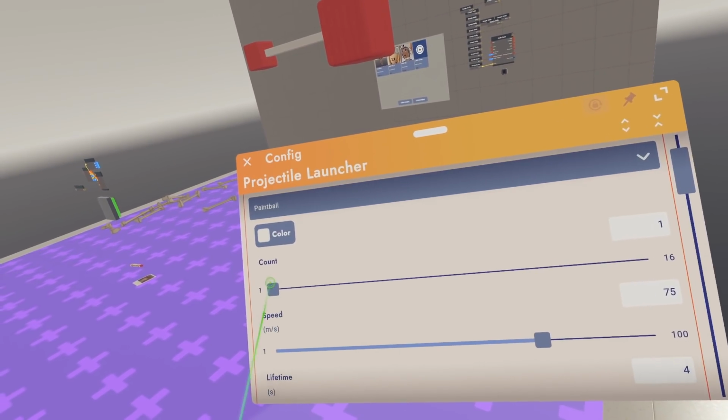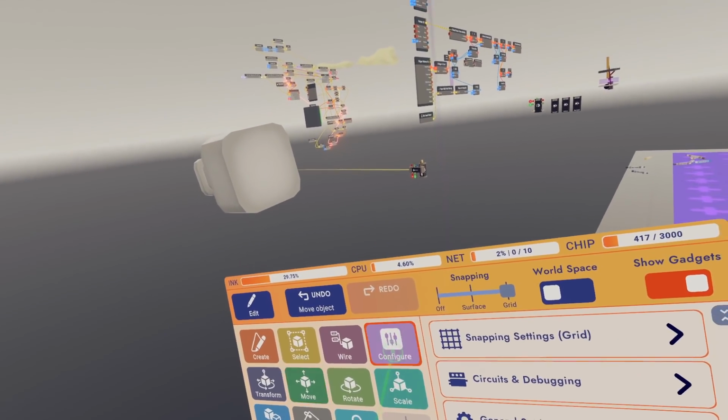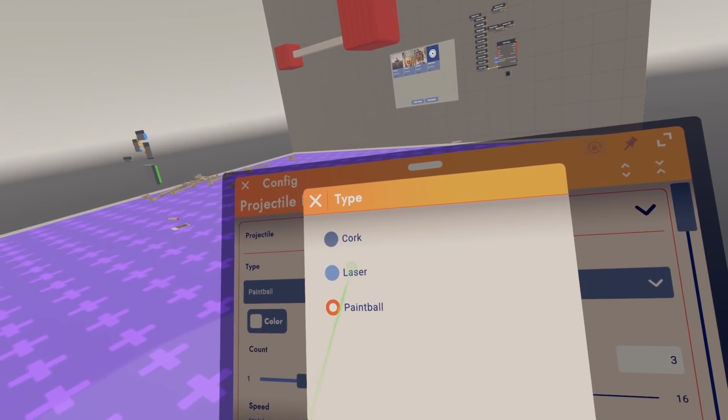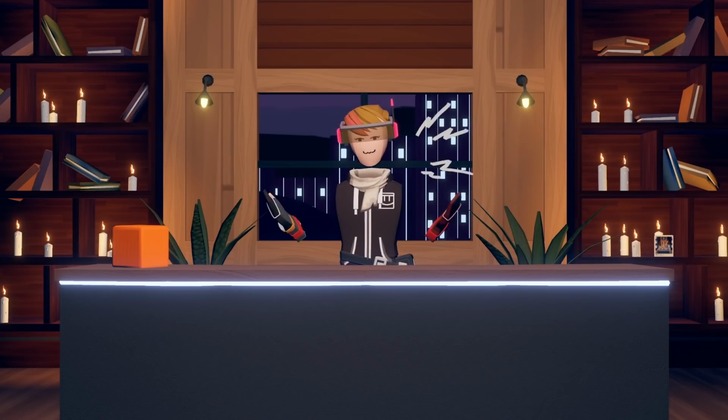You can customize what kind of projectile it is, what the projectile speed is, what color it is, how much damage it does. It gives you all the tools you'd expect to have when creating custom projectiles, which is really awesome, and I can't wait for this to start being used in PvP maps so they don't just have to use the default Rec Room weapons all the time now.